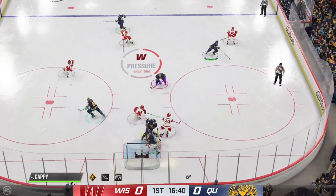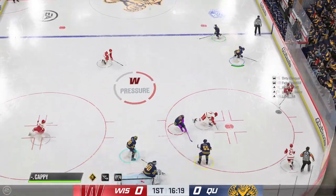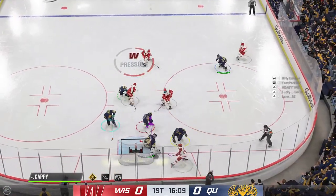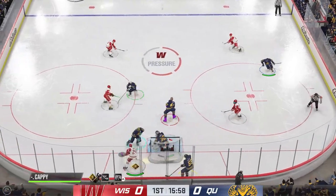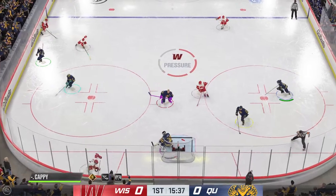Back to the point it goes. Reaches out with the trapper and just gets enough of it to keep it out of the net, and sends it off course. Coach is just loving these types of shifts. A lot of pressure and effort in this one.